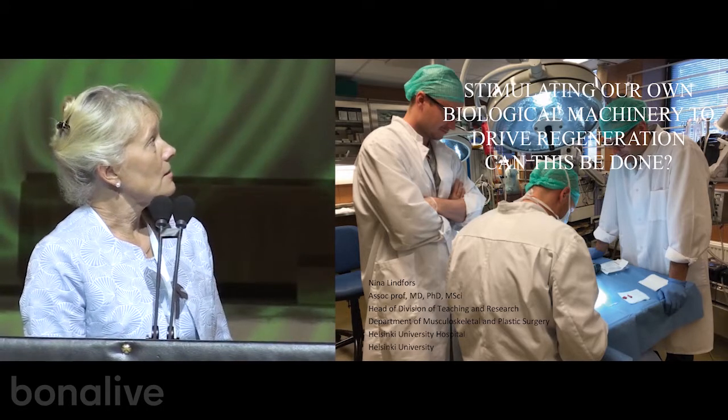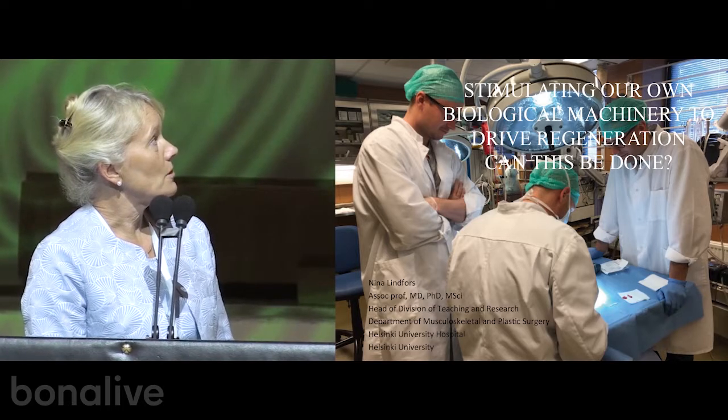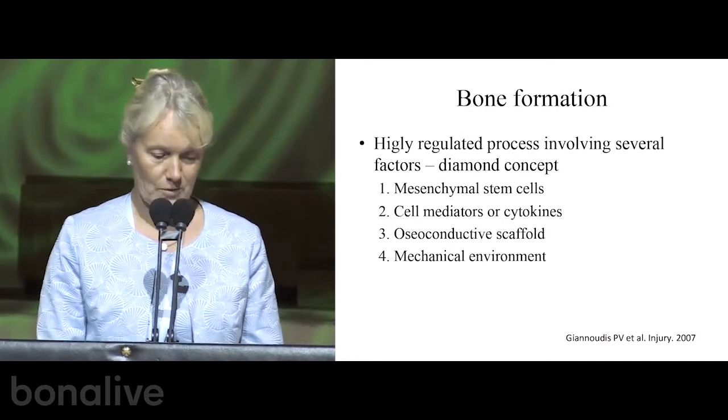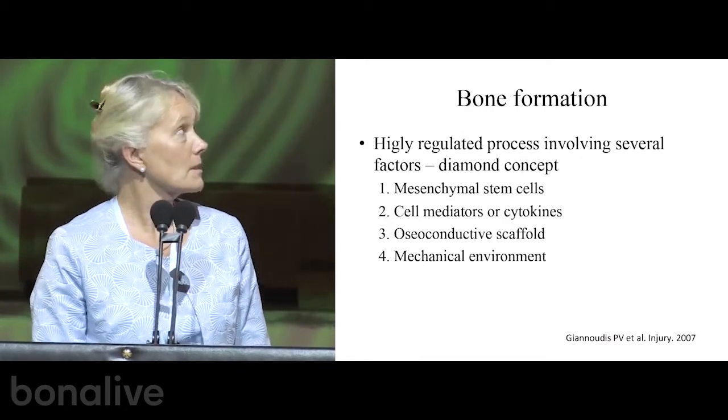That is something you can see that my research group here in the background is also thinking about when they're preparing a tissue from our animal study.